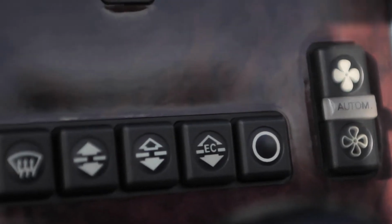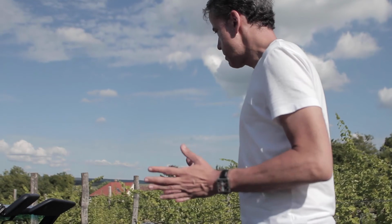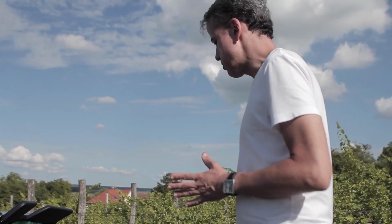Air conditioning to keep you cool on a hot summer day, electric windows, heated seats, basically all the amenities that you would expect of a modern car and that had arrived by the end of the 1980s.